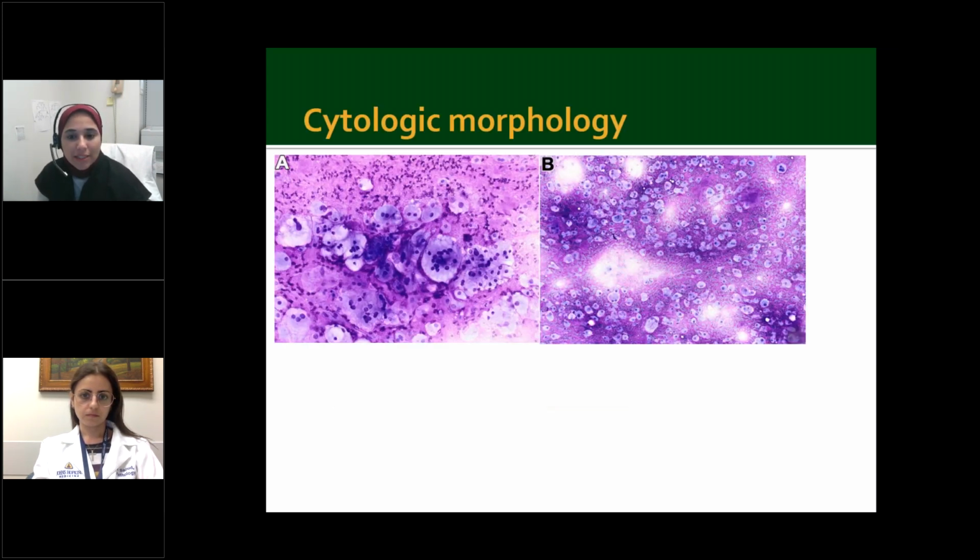And here on the left side, we can see mostly the cells themselves. They are mostly mononucleated, some are multinucleated, and some are also binucleated. And on the right side, we can see different sheets again of single cells that are monotonous. They also have a conventional type chordoma. They have this myxoid material, and they also don't have any necrosis. They don't have any background inflammation as well.